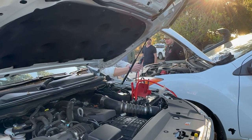Just like we had last year, we've got another flat battery, having to do some maintenance before we hit the road, using the one car to charge the other one. Okay.